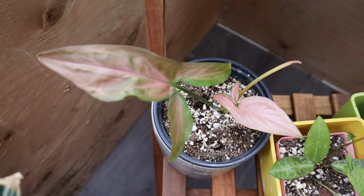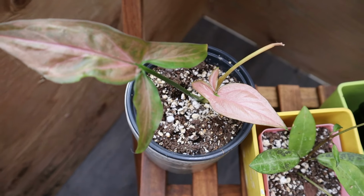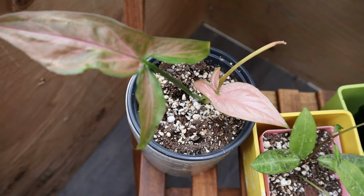And here is the pink Syngonium Splash. Now you can see she's getting a new leaf. She wasn't doing great for a while, but she's coming back.